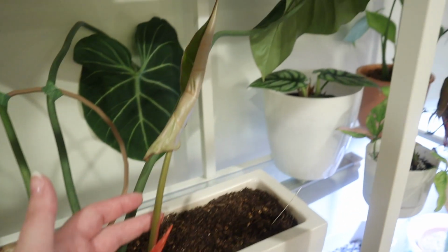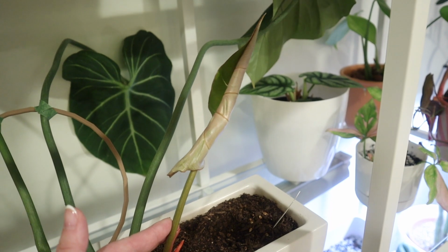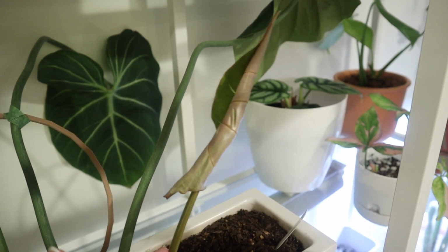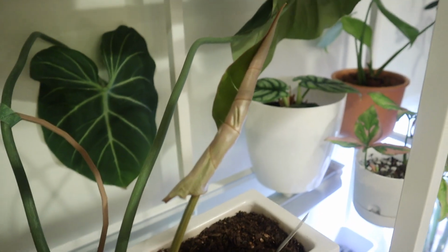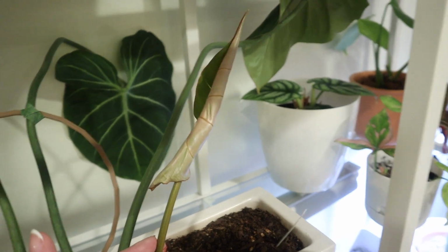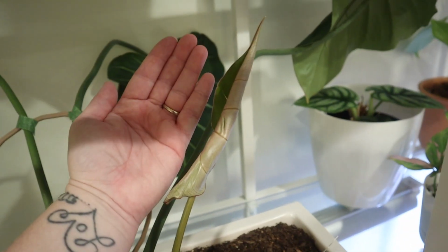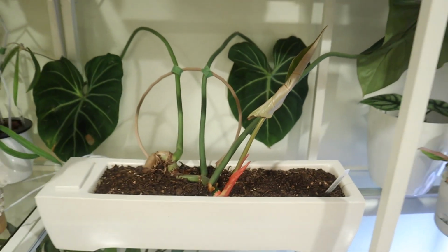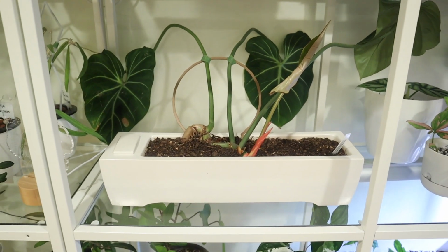Look at this. This is what inspired me to make this video, actually, by looking at this leaf. It was completely curled this morning. I turned the grow lights on and it popped. So now it's going to open probably today or tomorrow. I mean, look at the size comparison. That leaf is going to be so huge. I just love it so much. I love when this plant puts out new leaves.